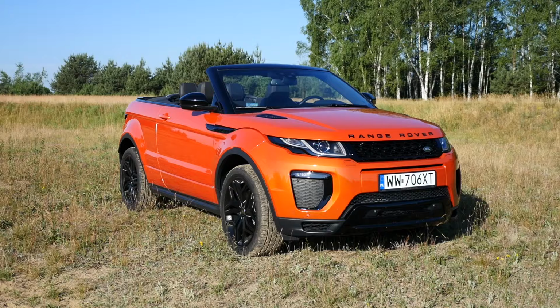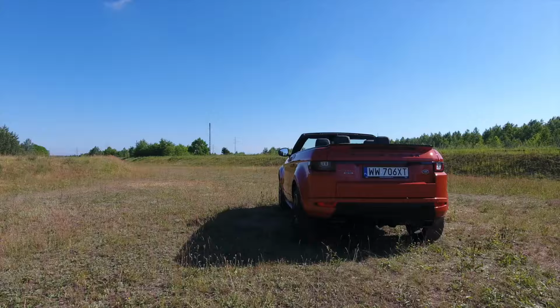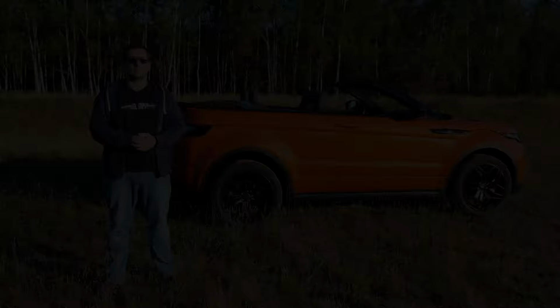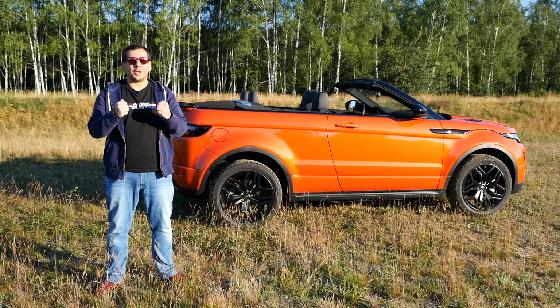Prices of Range Rover Evoque Cabriolet start at 51,000 euro, but don't bother if you don't have at least 70 grand lying around. This test car is specced out to 76k, and that's without the fancy driver aids. I won't look you in the eye and tell you this car is worth the money, because it's not. But I'd love to own one anyway.